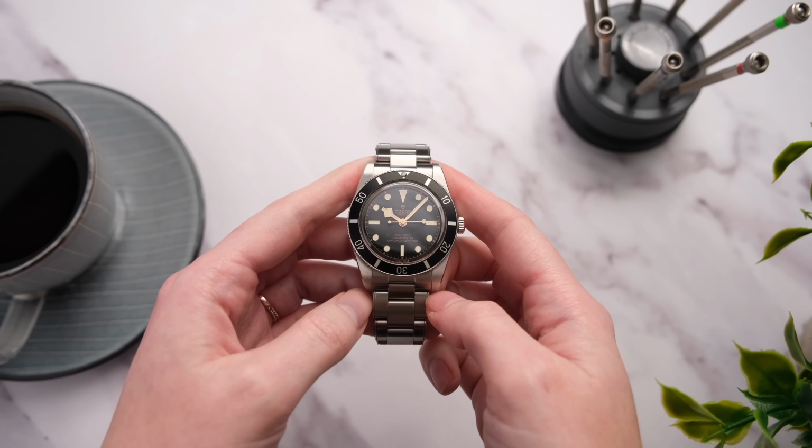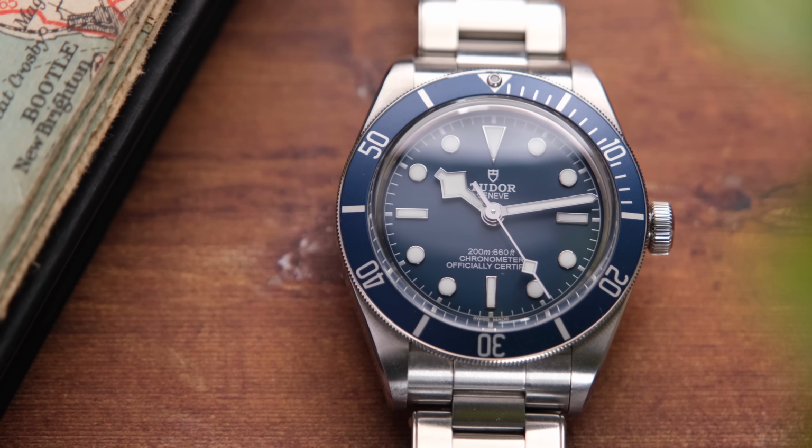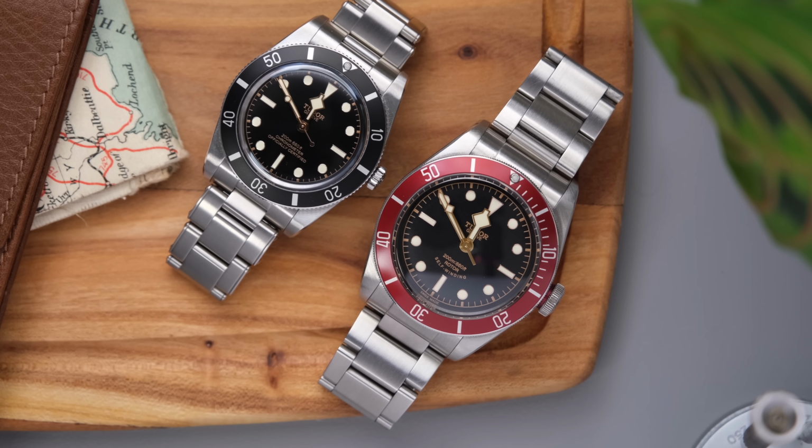My last critique would be I would love to see more color options. As great as the black and gilt is, Tudor does blue so well. I'd love to see this in a blue or a green, or maybe even a red burgundy like the Black Bay is in. Something to mix it up a bit more.